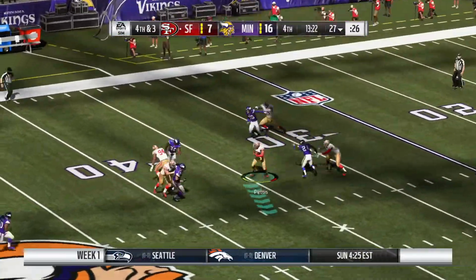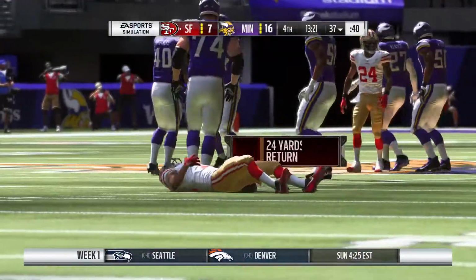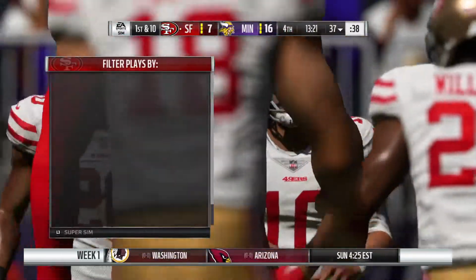Taken in at the 22. Well, he wasn't too far from breaking that. Officially, give him 15. And the Niners will go on offense, 1st and 10.